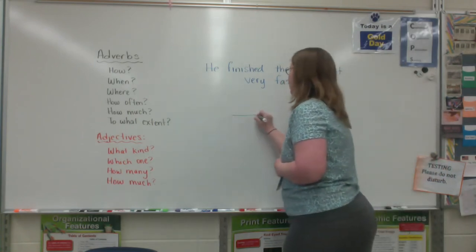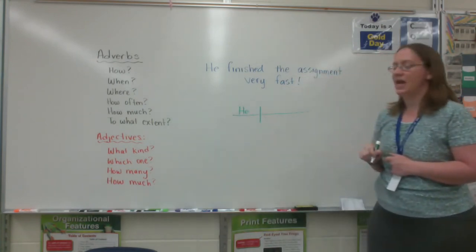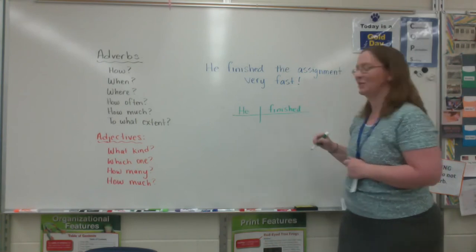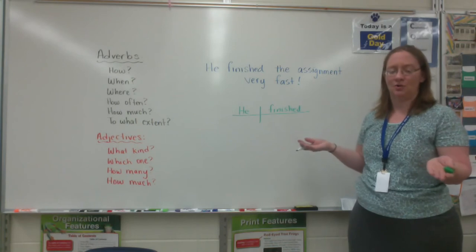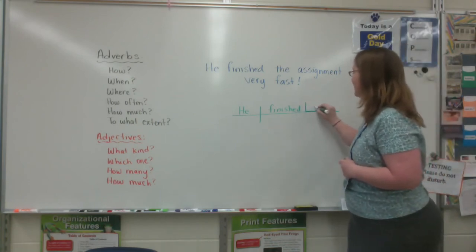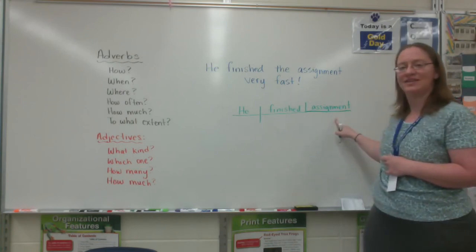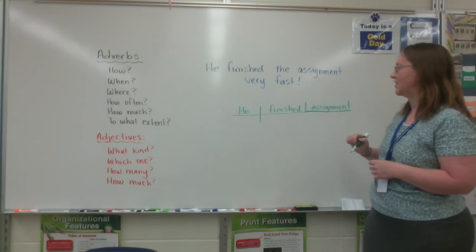So, the subject of this sentence is another easy one, the pronoun he. Next, what is the action? We have finished. We're going to reach way back to some of the things we learned about diagramming earlier in the year by asking finished what in order to find the direct object. Well, he finished the assignment, so I'm going to put assignment in the direct object spot. Remember that direct objects are always nouns, which is a person, place, thing, or idea. Sure enough, assignment is a thing.